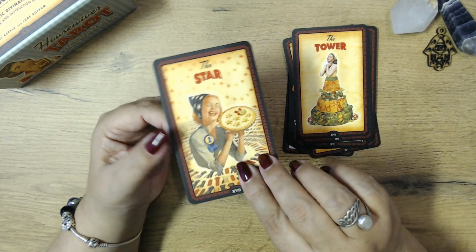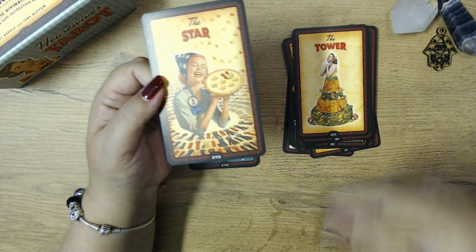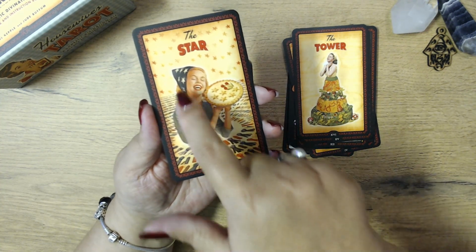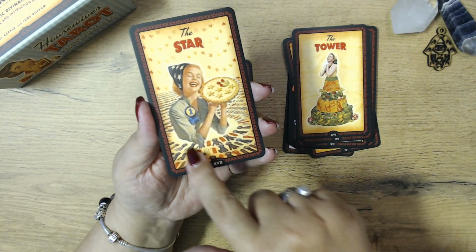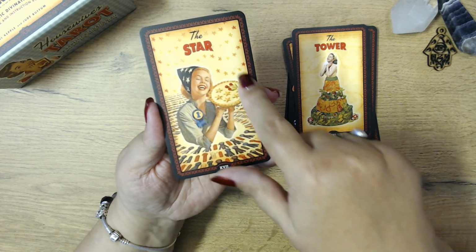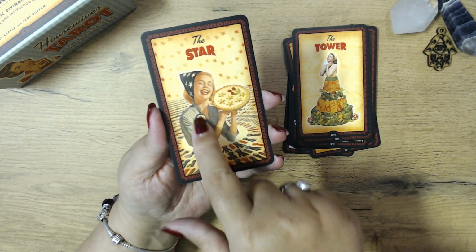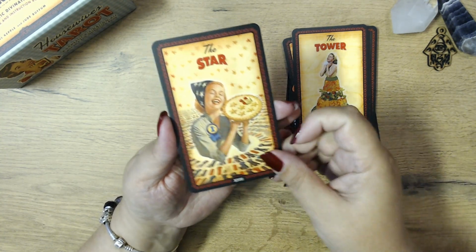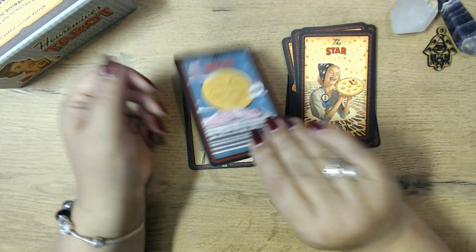Then we have the star. Oh, look at all her ribbons. So this is the mommy who makes pies for competitions, and all of this around her are the ribbons that she has won. Perfect. There, she's even got her first place ribbon on her, all the stars around her, and the perfect pie that has come out. Then we have the moon.